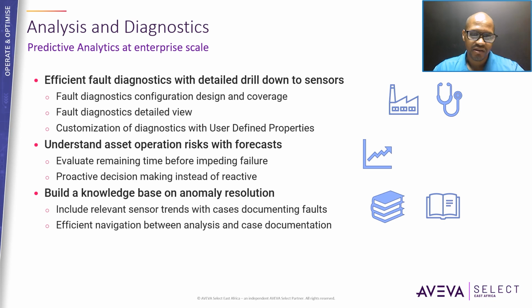The screen summary shows you how the point metric-based project signatures contribute to the overall template or project-based diagnostics. So you can analyze the fault diagnostics, which can help you identify the root cause of an anomaly, much in the same way you would look at analyzing medical symptoms. They can help you identify disease. So efficient fault diagnostics with detailed rundown into sensors.